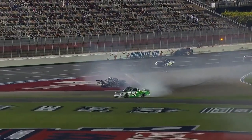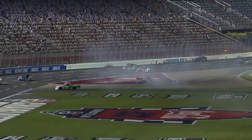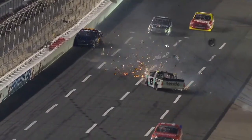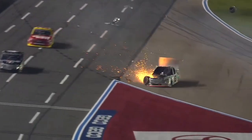When you saw John Hunter was behind them, he still had a great deal of speed too, so the caution must not have been out yet, and the drivers didn't know that Hutchins was just going to be sitting in the road. You could see Sauter wouldn't be able to see through the 51 truck of Dollar. And look, the speed that John Hunter has coming in there.